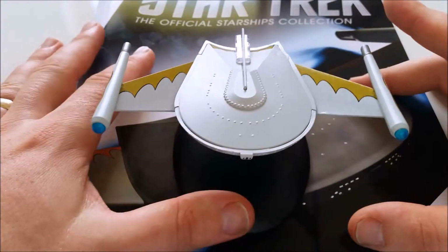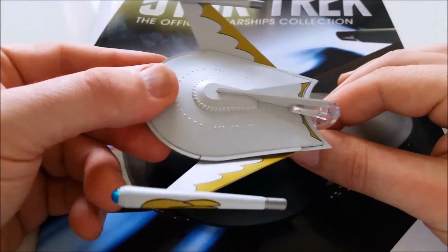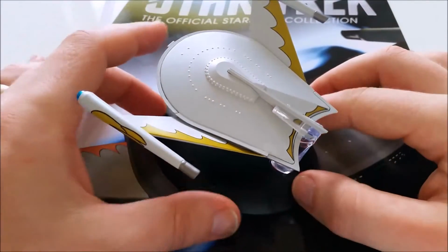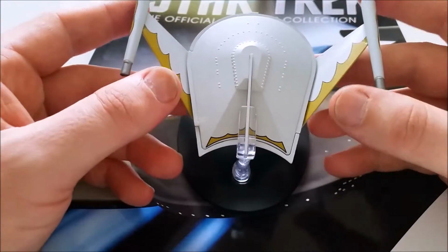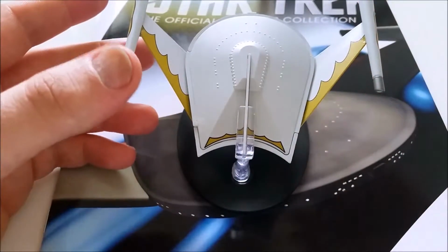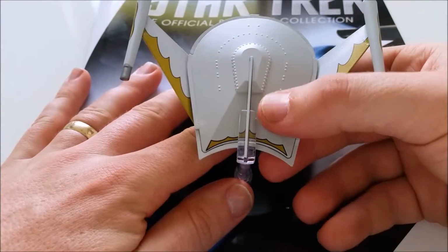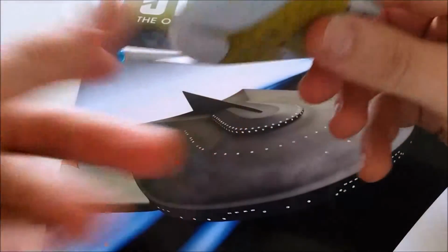So here we have it. The stand is pretty good for this one. It's different. It fits around the rear of the hull and over the stabilizing fin. There you go, just dropping it off just to prove it. So let's just pop it off. A really good stable stand, he says, as it rocks backwards and forwards. So I'll just pop that one off, move the stand to the side. It's got a little bit of weight behind it.